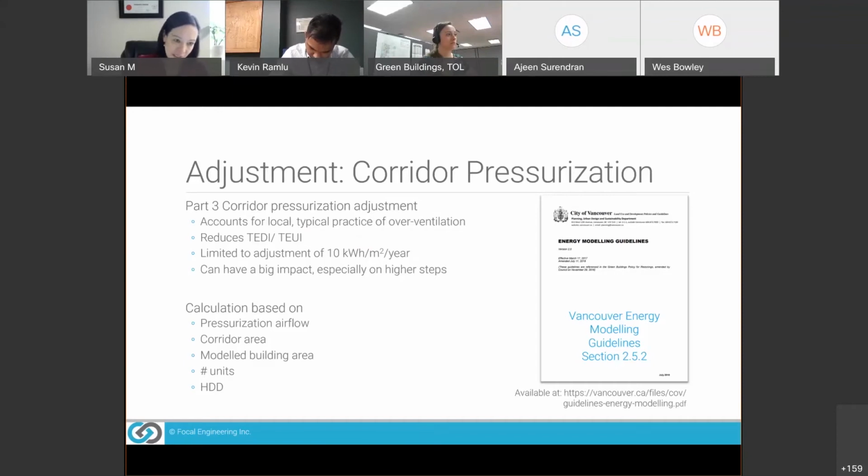And again, I'm not going into the details of the adjustment, but it's based on the pressurization airflow, the area of the corridor across the whole building, the area of the whole building itself, number of units, and heating degree days. So it does take into account climatic considerations.